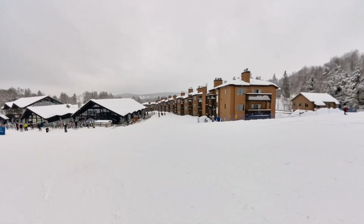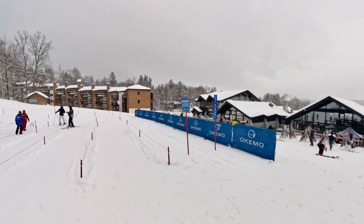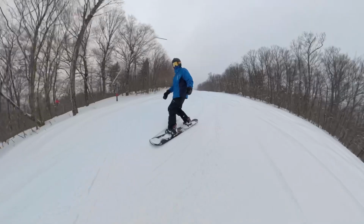And if that's still not good enough for what you're looking for, there's a small town right outside the ski resort you could stay at as well. With all these options, this category scores a perfect 20 out of 20.